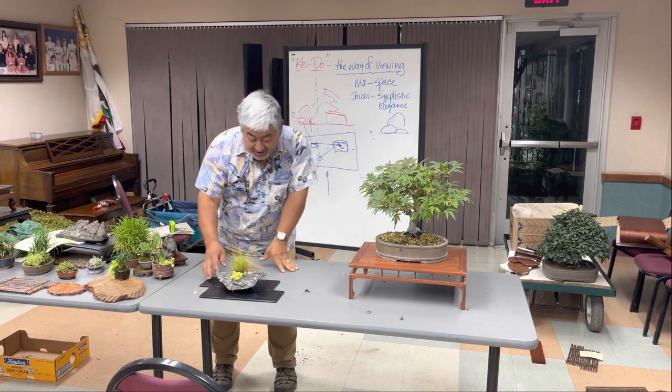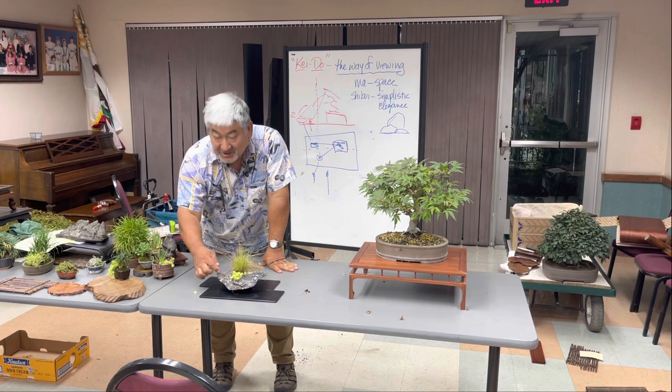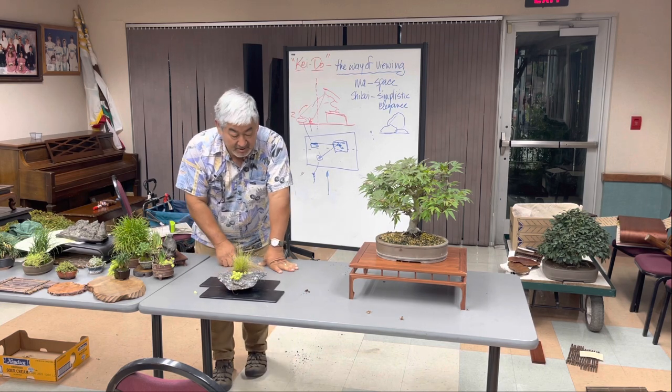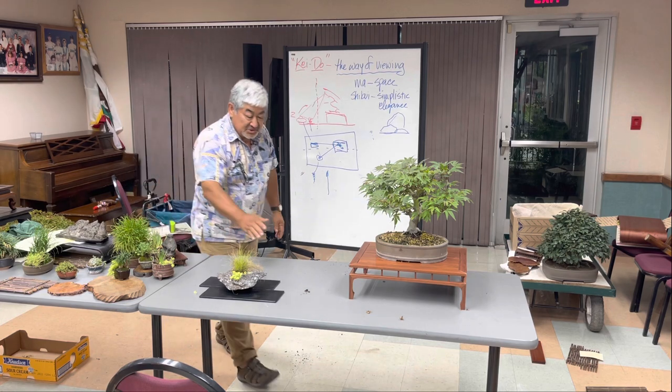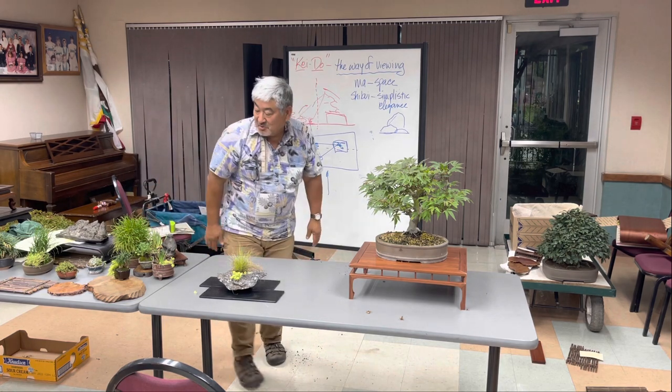Because these are contrasting, this black really brings out this color. Yeah, they go good together. It should be a little closer together. We'll sweep the dirt off the table.